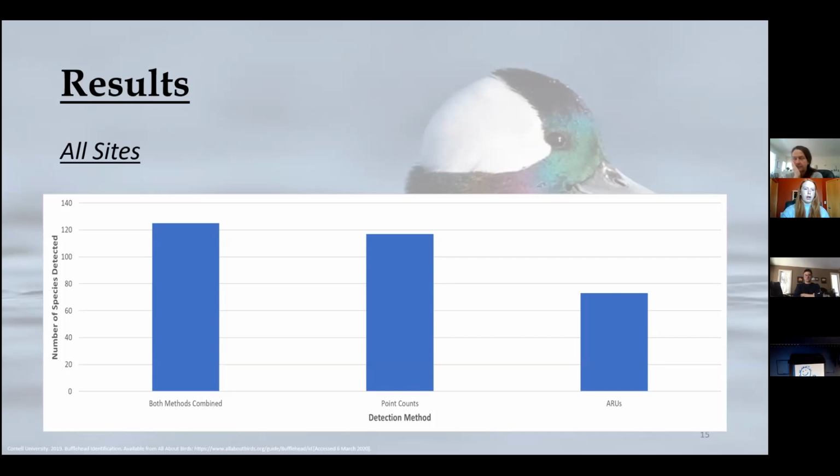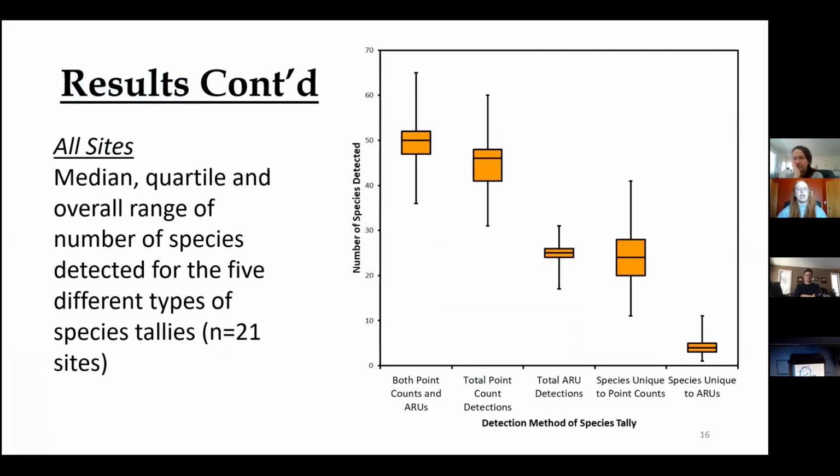So those were all my sites. And then this is a box plot I made to further show you how it was split up by site. At each of the 21 sites, both methods combined detected the highest number of species, followed closely by point counts. Between ARUs and point counts, each of the 21 sites had point counts detecting more species than ARUs. And over here on the right-hand side, these box plots show what species were unique to point counts and unique to ARUs, just as a little bit of extra information.